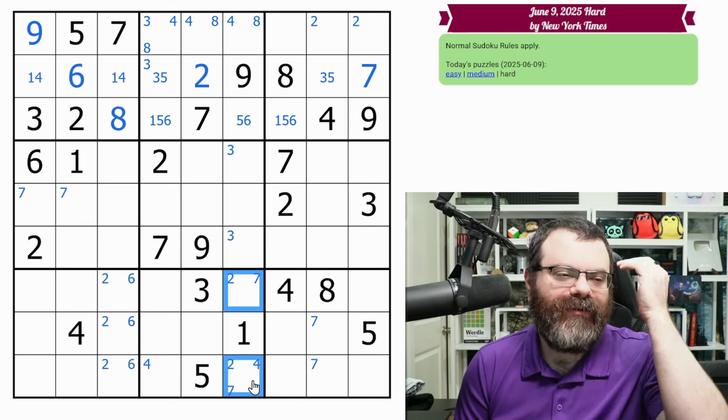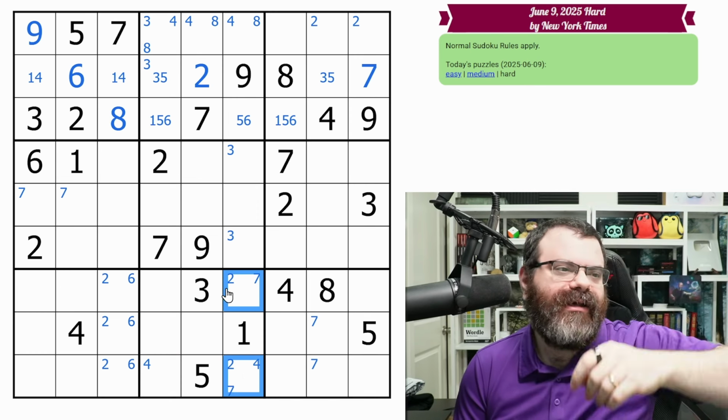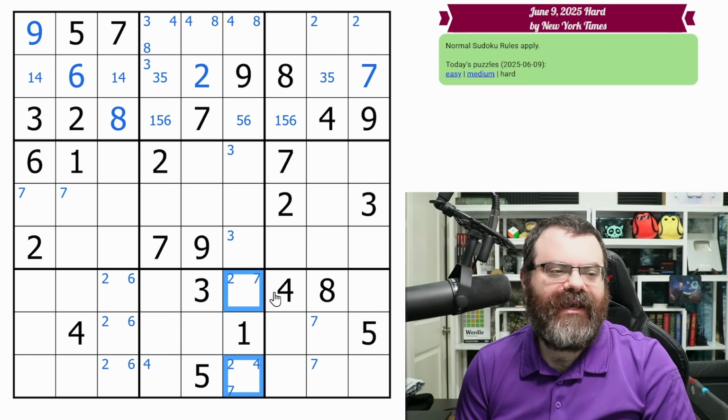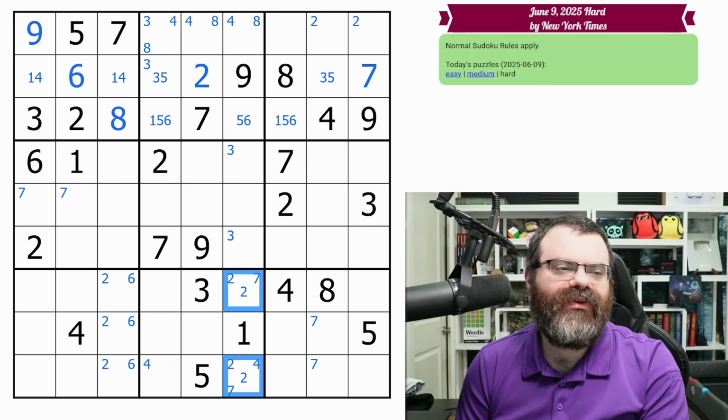Now, why is this helpful? Well, look carefully at what the 2 and the 7 are trying to tell us in this box. They're saying that one of these 2 cells needs to be a 2, and the 7 is saying one of these 2 cells needs to be a 7. It's the same 2 cells. And so if one of them needs to be a 2 and one of them needs to be a 7, that's all we can fit into them.